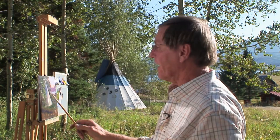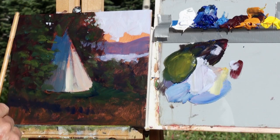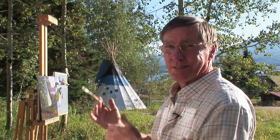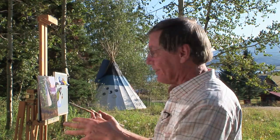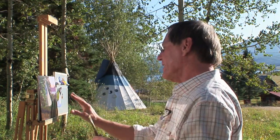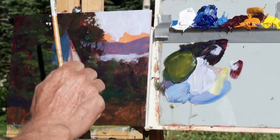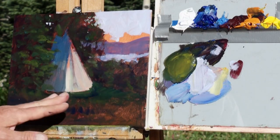You know, I could have stood to have this even darker back here to begin with. That's really the darkest part of my painting. Well, I like to juggle things all at once, keep a lot of things going. So I've got the painting covered, which is really one of my goals always. I need to cover a little more of the sky, but I think I'll start to lighten the painting up at this point.